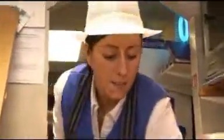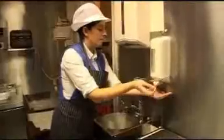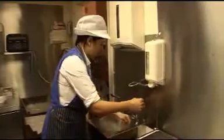So the floor in the shop is spotlessly clean. Pity about the pavement. Mrs. Buns wouldn't think about making a sandwich without washing her hands with soap and drying them to get rid of all the harmful bugs.